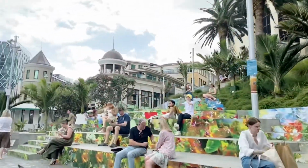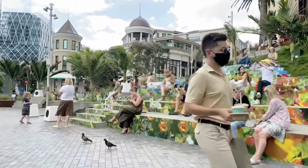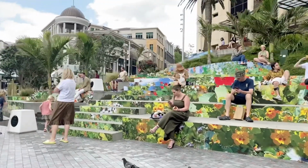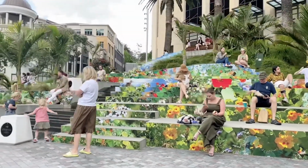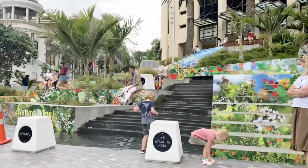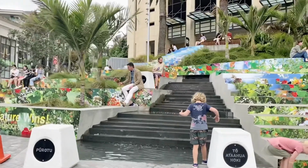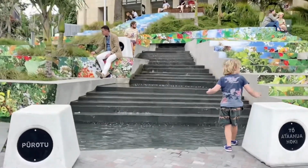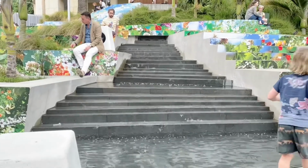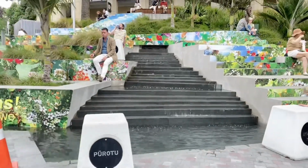Everybody enjoying the floral steps. These will be here until Christmas, maybe a bit longer if we're lucky. So remember, the Saturday market is here. The water has been turned on, so the water here represents the lava flow of the volcanoes, and it's a great little paddling pool as well. Take your shoes off, she's saying.